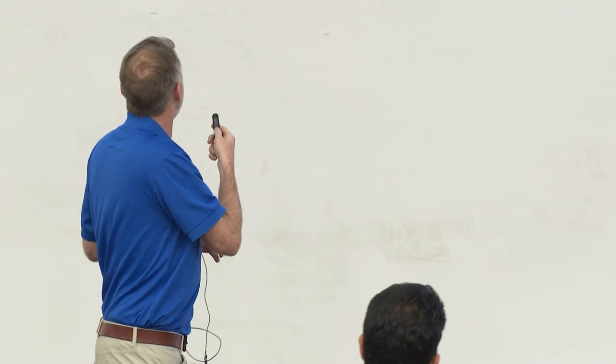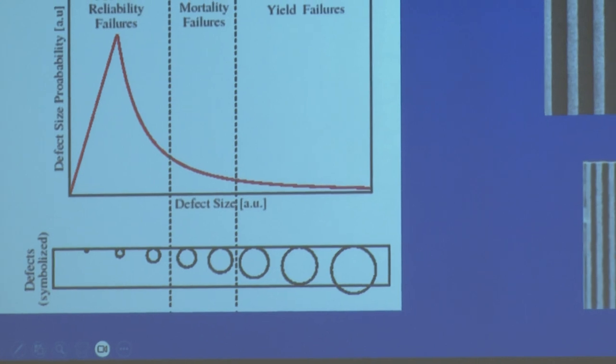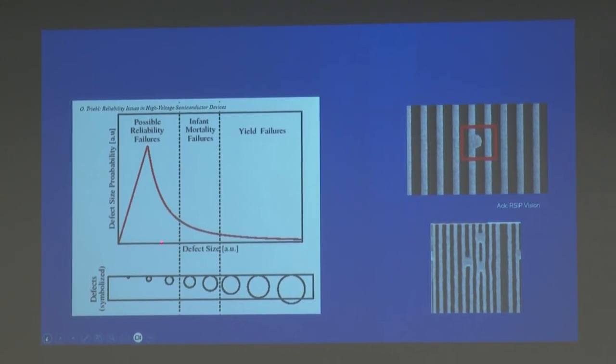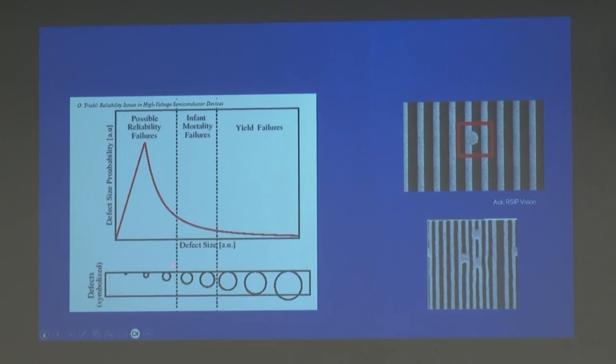So this is meant to show you a couple of defects, right? So these are metal lines, and what this chart is trying to show is the size of a defect, right? So this is going to determine the likelihood of reliability failures for these smaller to medium sized defects, to infant mortality failures where they're bigger but just not big enough to cause a catastrophic failure at time equals zero, and then you have these big defects, which means you test it at the end of line and it fails. These are some of the defects we really worry about.